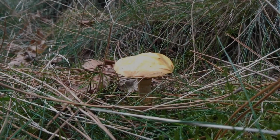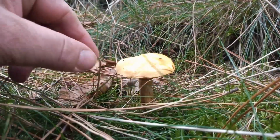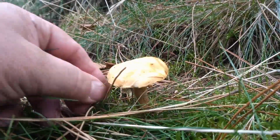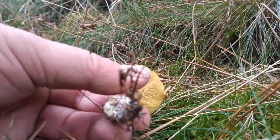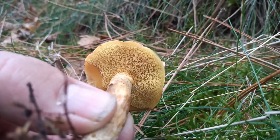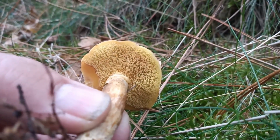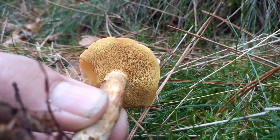And here's a nice find. I'm fairly confident that this is larch bolete, going by the colour. And if I just pick it, it's got roots on it, and there's your typical underside of bolete with all that sponge-like structure. Boletes don't have gills like your typical mushrooms do.